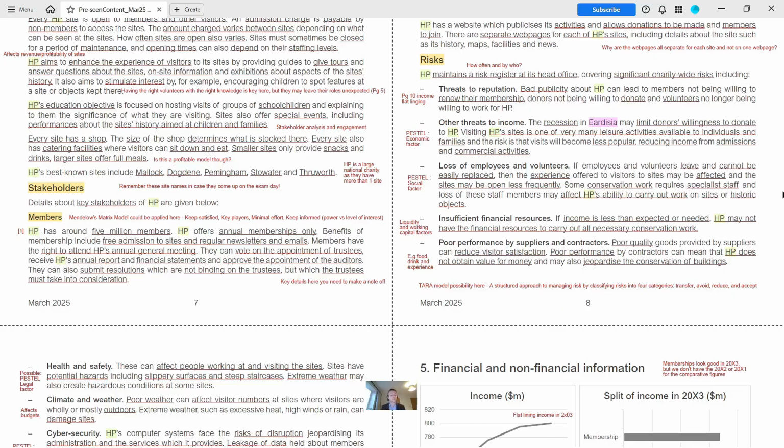So the first key stakeholder, to go into a bit more detail, are the members. Again, thinking about the size and the scale of the charity, they have 5 million members, and they offer annual memberships only. Benefits of membership include free admission to the sites, regular newsletters, emails, and the right to attend the Historic Places annual general meeting, where they can vote on some of the trustees, I should say. That's where we can see it in the next sentence. They can vote on the appointment of some of the trustees, receive the annual report, financial statements, and approve the appointment of the auditors. So they're part of the process.